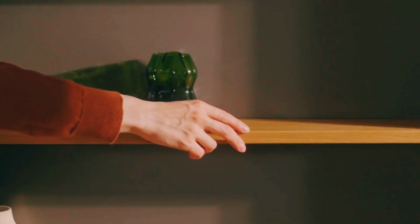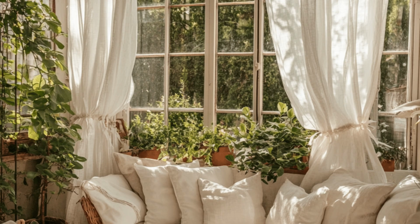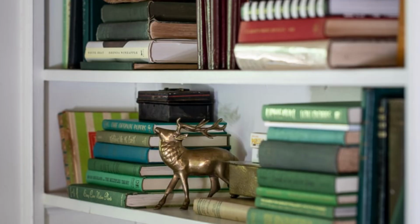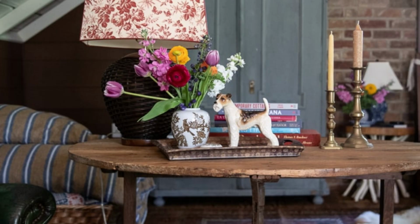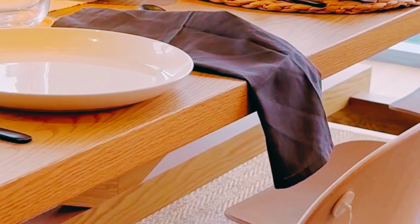Let's talk styling. And not just placing random rustic pieces around the house. We're talking about creating vignettes, small, intentional scenes that tell a story. Start with one corner. Maybe it's a side table in your living room. Layer a woven basket, a ceramic lamp, a stack of old books, and a small plant. Notice how the textures play together. Soft, rough, warm, cool. That's the magic of rustic styling. It's tactile. It invites touch. It makes you want to linger.